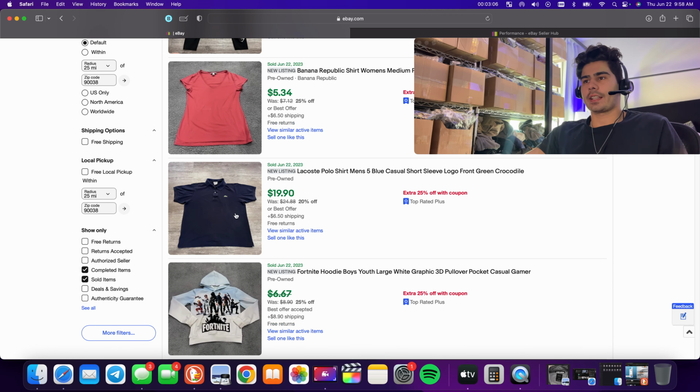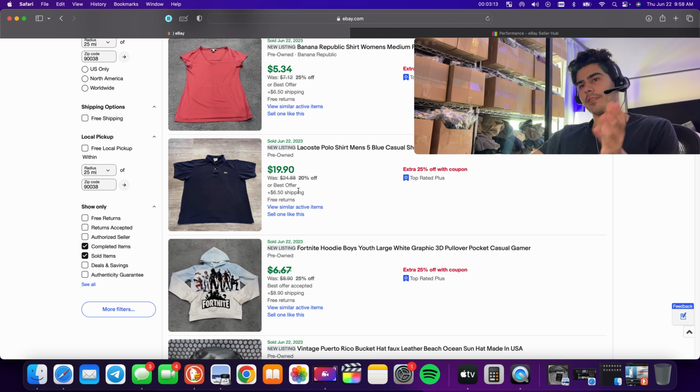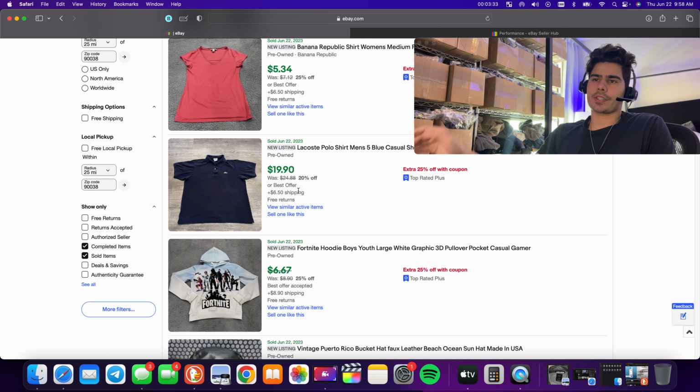Lacoste, I really like this brand a lot, and it sold for 20% off of 19, or 25% off. I actually bumped my store coupon up to 25% just to see how it works. And usually it's just a 20% off store-wide coupon. I bumped it up to 25%. So I'm going to probably leave it like this for maybe a week just to see how my sales go.